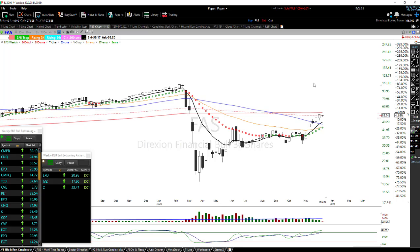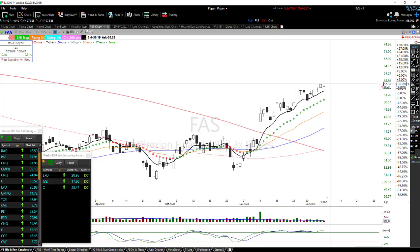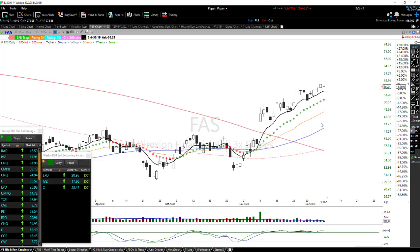Let's see, what was it? FAS daily. I think the daily chart looks really good, but it's got that weekly 200 period moving average right there. And I just don't know if I want to trade that.